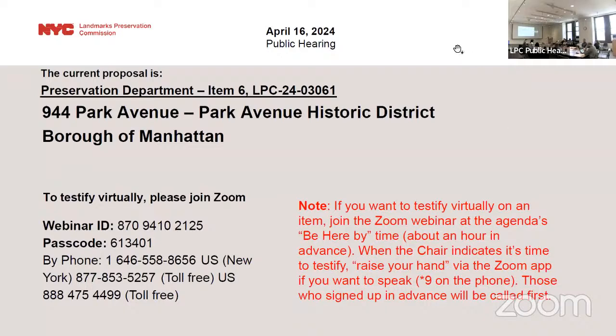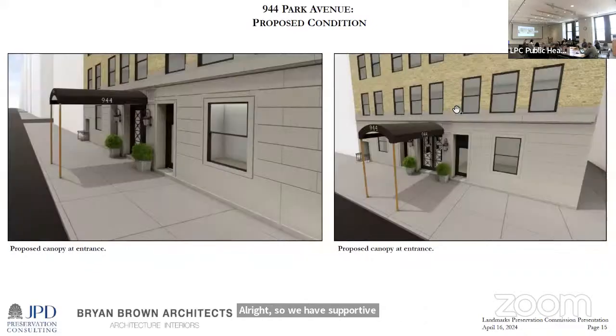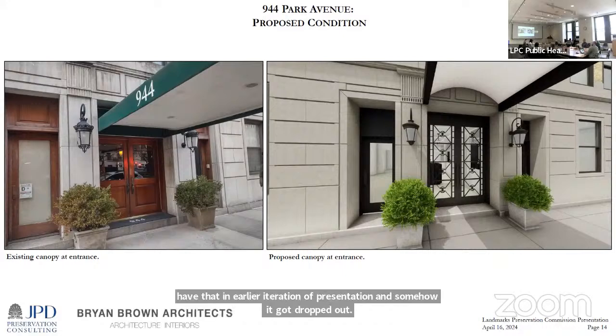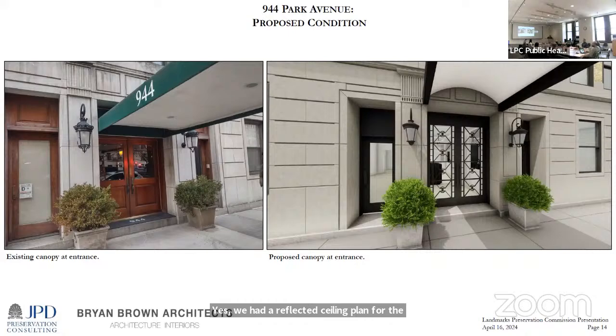Okay. All right. So we have supportive testimony. Is there anything you'd like to add, any final statement? Okay. And commissioners, any final? Yes, Commissioner Jefferson. Is the inside of the canopy lit or just the surface? Yes, my apologies. I should have included that here. And actually, we had that in an earlier iteration of the presentation and somehow it got dropped out. Yes, we had a reflected ceiling plan for the canopy, and it will have recessed lights set within the fabric that follows the arch. Okay, so it's similar to what's there now. Thank you.